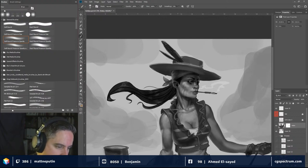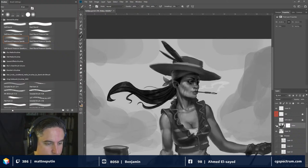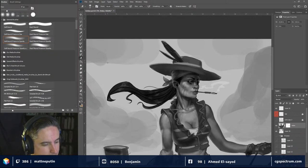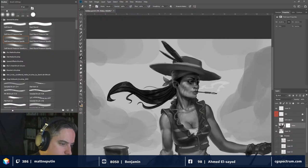So I'm just going to come in here and clean some of this stuff up at the top. I'm using an airbrush, which is creating this really soft edge on almost everything that I'm painting here. I'm not too worried about that, to be honest, because I'm roughing that stuff in so I can apply a bit more detail later. If I do need such a hard edge, then I can pick a hard edge brush.